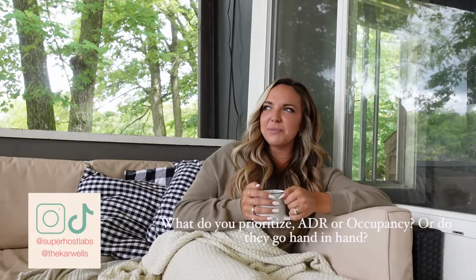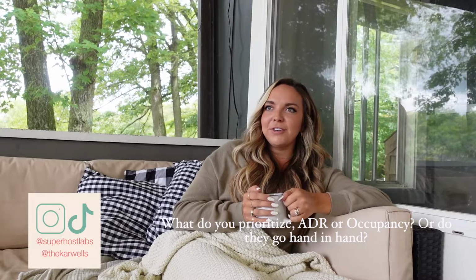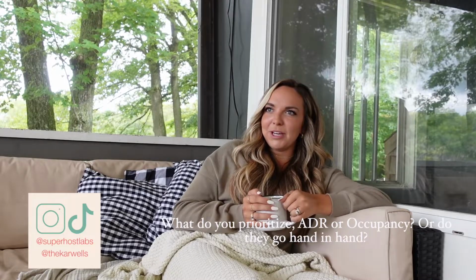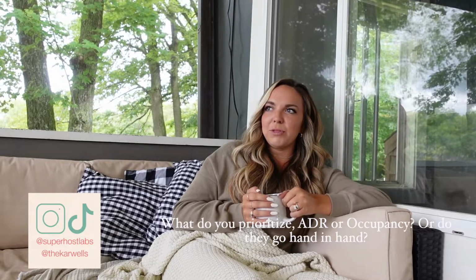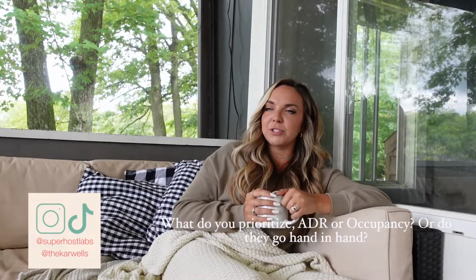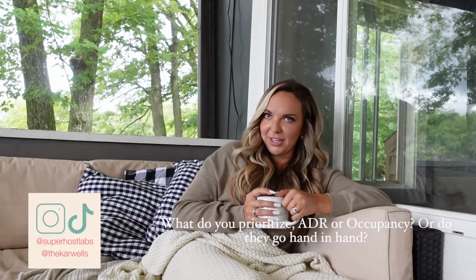Personally, and I would say this probably rings true with Superhost Labs as well in all of our properties, I value average daily rate over occupancy. Reason being is because, especially during COVID, we went through a phase where occupancy was really low, obviously, when the world came to a screeching halt. And so we lowered our average daily rate significantly.